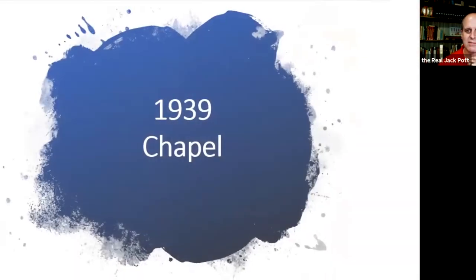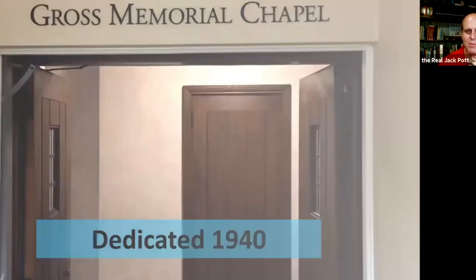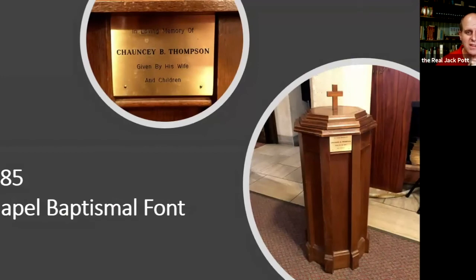And now we talk a little bit about the chapel. As Lynn said, built in 1939 and dedicated in 1940, the chapel was built with money given by the Gross family in memory of Charles Gross and his wife, given by their son and daughter. And that's interesting to note, again, the circle cross symbol up here, which is prevalent throughout our sanctuary and not just in that marble part of the upper chancel. The baptismal font in the chapel was given in 1985 in memory of Chauncey Thompson, given by his wife. They were church members.